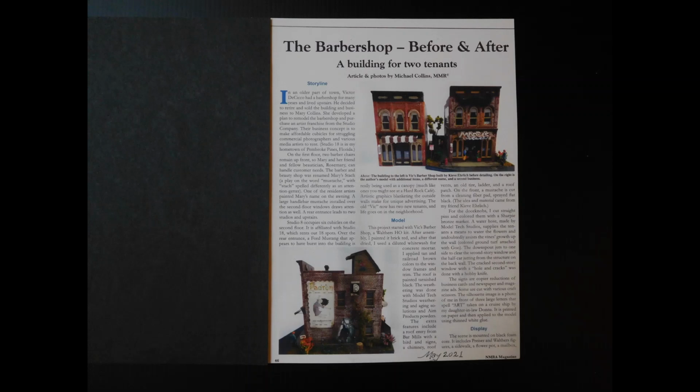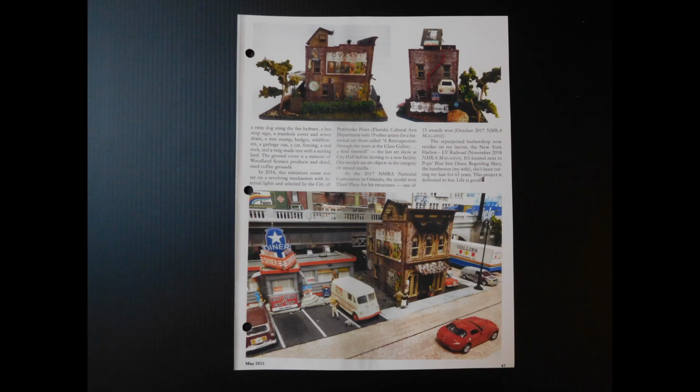In the May 2021 issue of the NMRA magazine was a story about a barber shop and a small art studio. Note the mustache on the building. On the side of the building is a silhouette of me with 3 letters: A, R, T. Some different views. In back, half a car is used as an awning. And note the trailer going by.